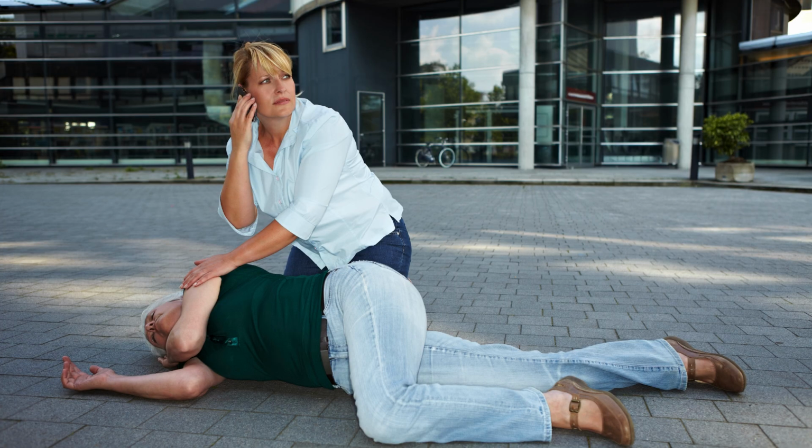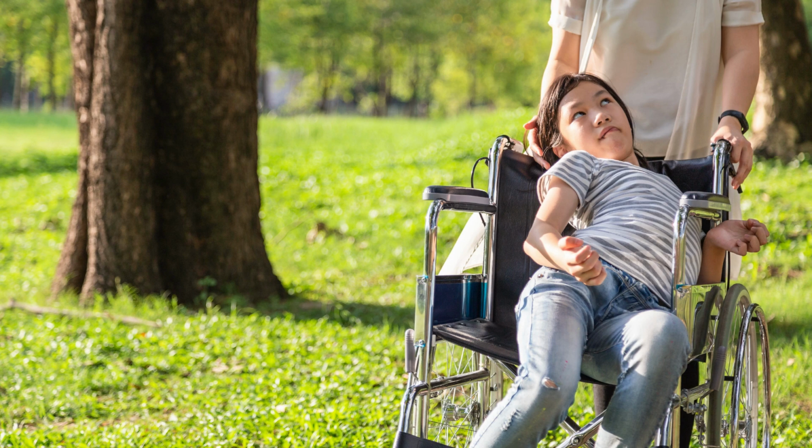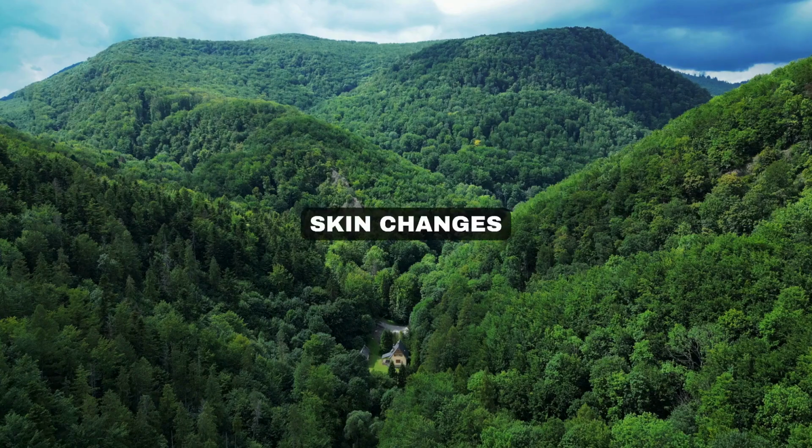Seizures. The extreme heat can trigger seizures characterized by sudden, uncontrollable shaking and loss of consciousness. Loss of consciousness. In severe cases, the individual may lose consciousness and become unresponsive, slipping into a coma.